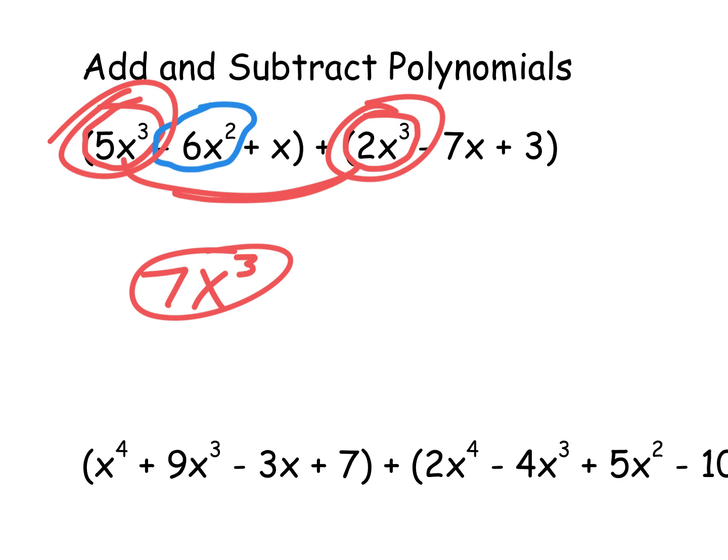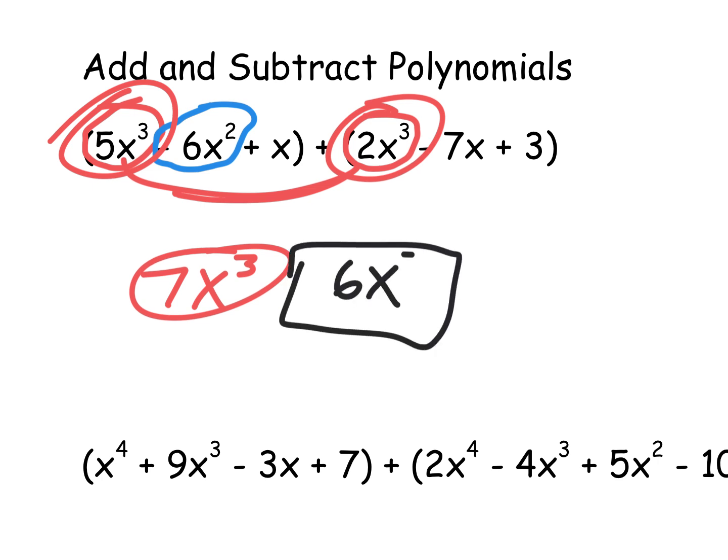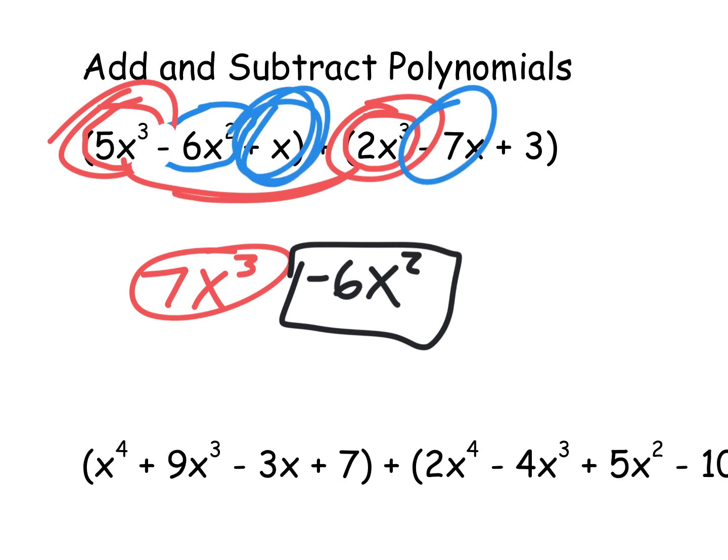Now sometimes I'll just call on people, like, Jack, I think you know what to put next. What goes here? 6x squared. Good. What should I put in front of it though? Minus. I believe you. I think there must be a minus there. You are correct, sir. Minus 6x squared. Good. Now it's going to be the x's, which are these guys. And negative 7x plus an x makes negative 6x.